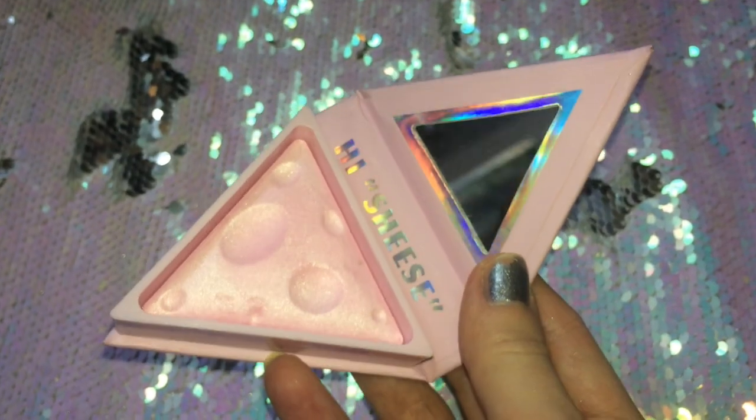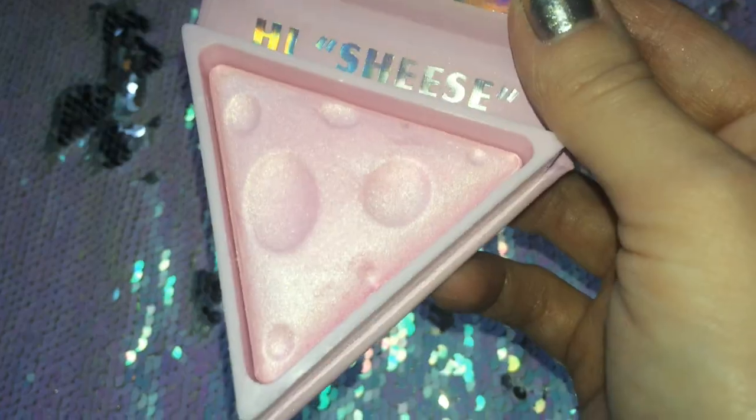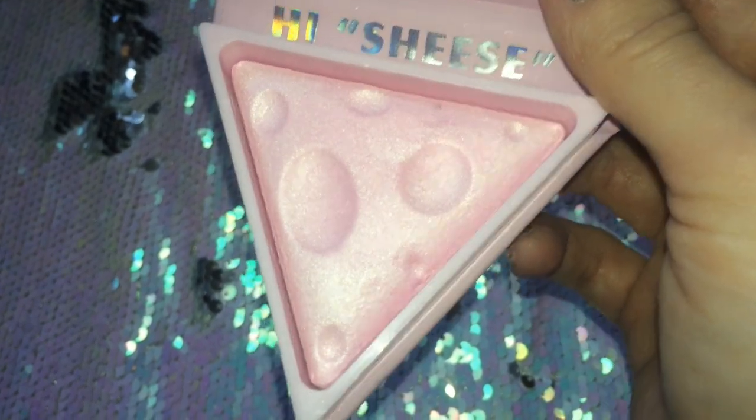I never thought I would be trying a cheese blush. I love to eat cheese, but I've not yet had any cheese inspired makeup products, but this blush looks absolutely dreamy. It's a beautiful kind of pastel light pink with undertones of lilac. I have a feeling that this blush is actually going to be quite illuminating and I just cannot wait to try it.